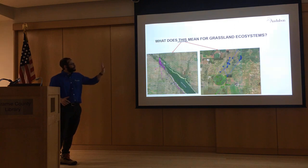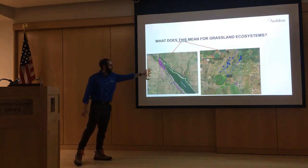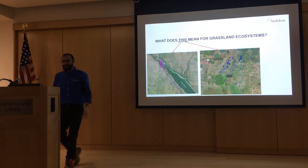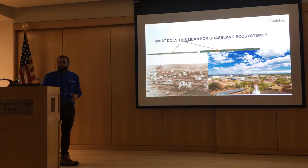And again, you have these areas, I mean, this is sandhills prairie over here. We have woodcock using that extensively. Sandhills doesn't occur anywhere else in the world but Nebraska. I always like to end with this.